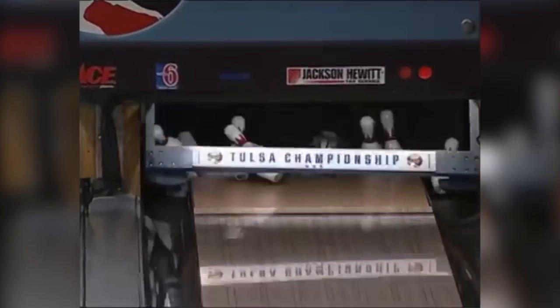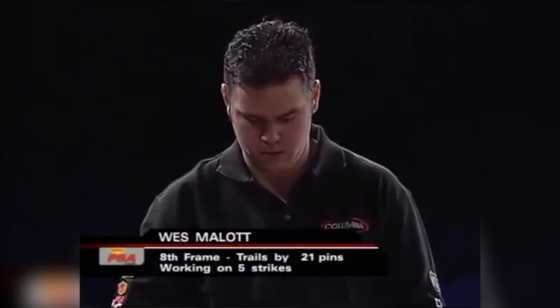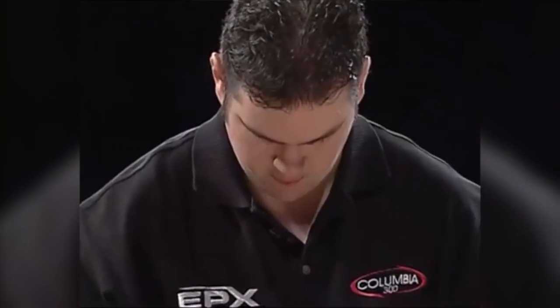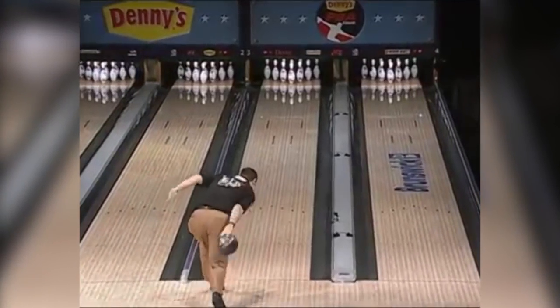Back to Wes Malott. Certainly has a great look to the pocket. If you're thinking 300, Jones does have 300 in his career. 13 in his career, and the last was in Japan this year. Shrek's not going anywhere. Tommy Jones and Wes Malott, good friends off the lanes. And Wes Malott knows that if he can keep striking, all it's going to take is 1 miss from Tommy Jones to give him a chance.